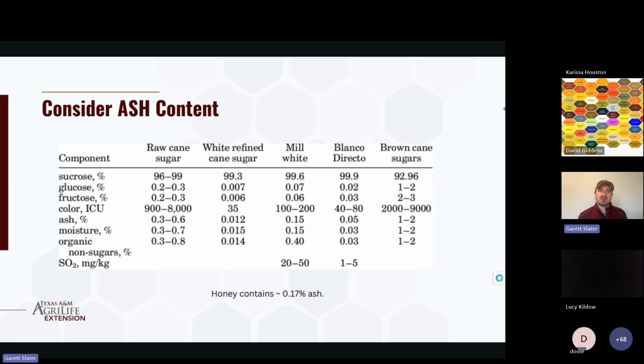So why can't you use brown sugar? Really, the major reason is the ash content. The ash content is basically all these vitamins, minerals, and antioxidants that are found in the sugar. During the refinement process, they take out all that ash, make that white color, and so it's that pure sugar.